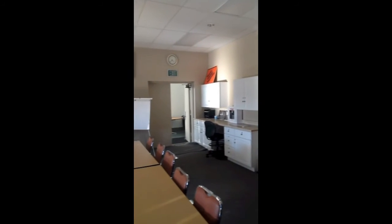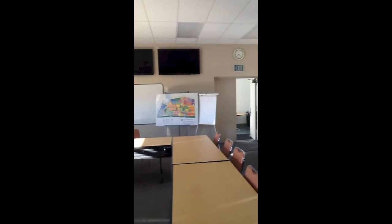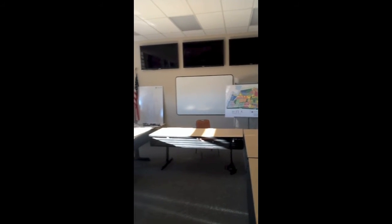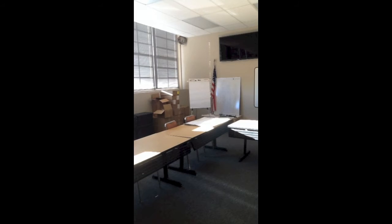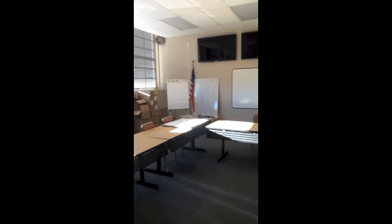So that means they're going to put a camera up here and 2 more screens on that wall, and they're going to be able to do training either from here with an instructor or from another location with an instructor. You'll be able to see the instructor, talk to him, he'll be able to see you or the audience, and also have his PowerPoint or whatever he's got on the side display next to it.